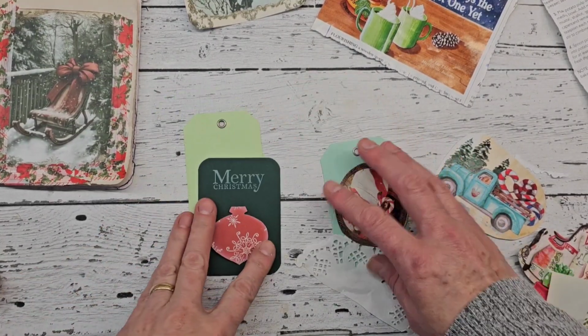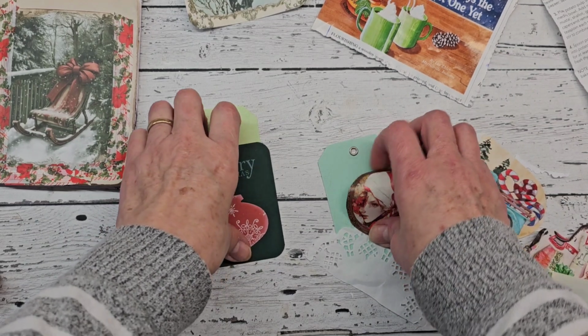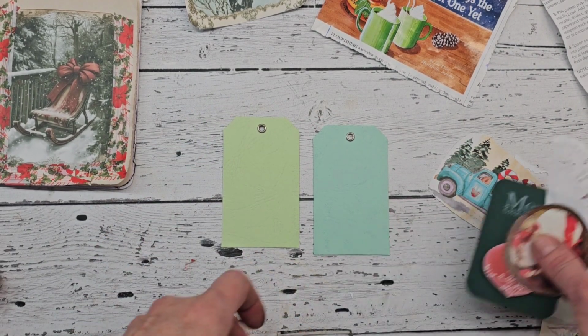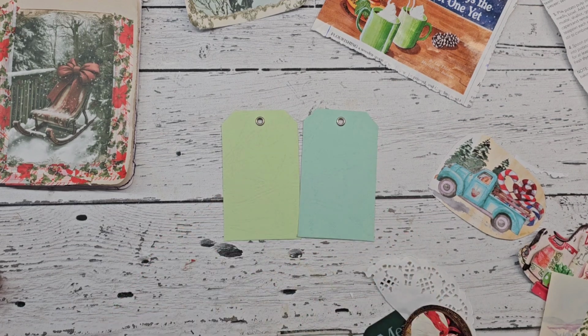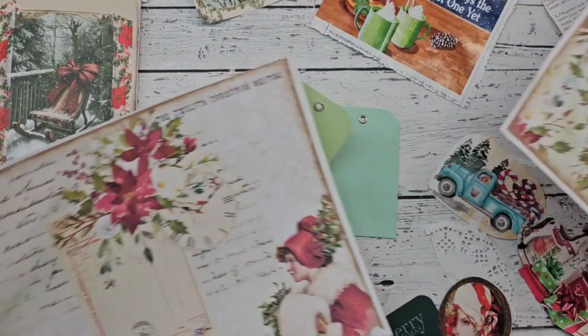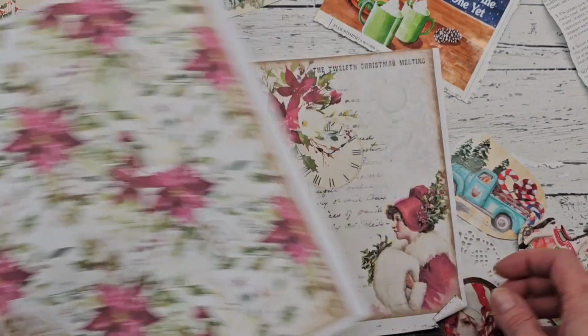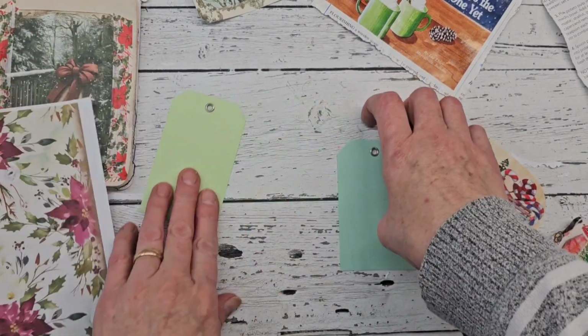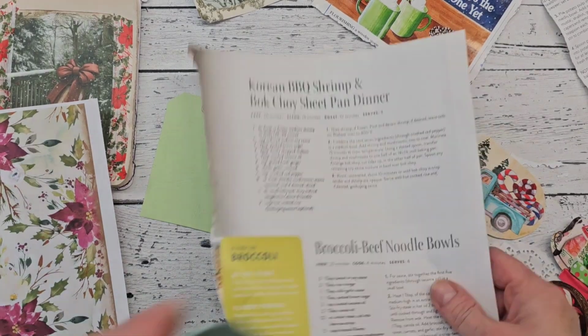Now, I don't like the background of the tags, of course. They're not Christmassy. So I'm going to go ahead and put something else on them to make them Christmassy first before I start layering. These are also some, I don't know if they were free printables or if I bought them. They are from last year, so I don't quite remember.